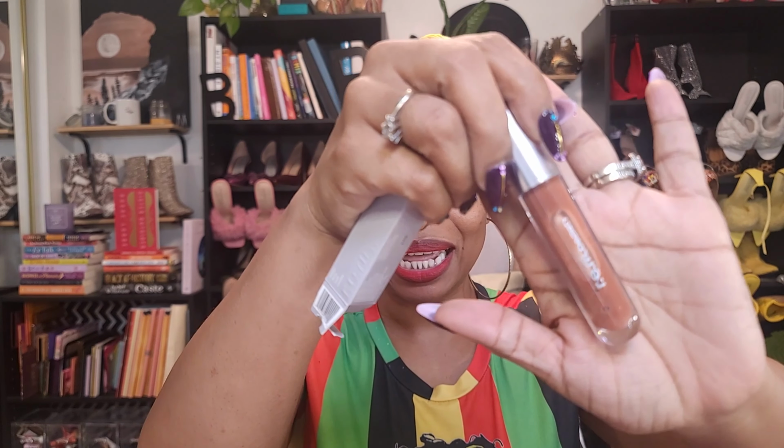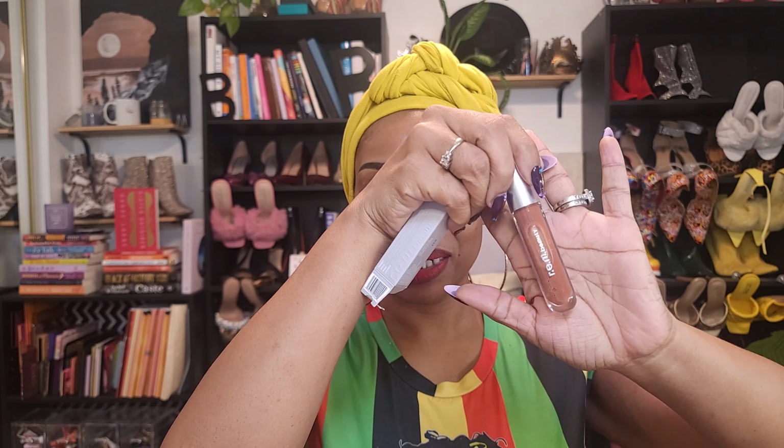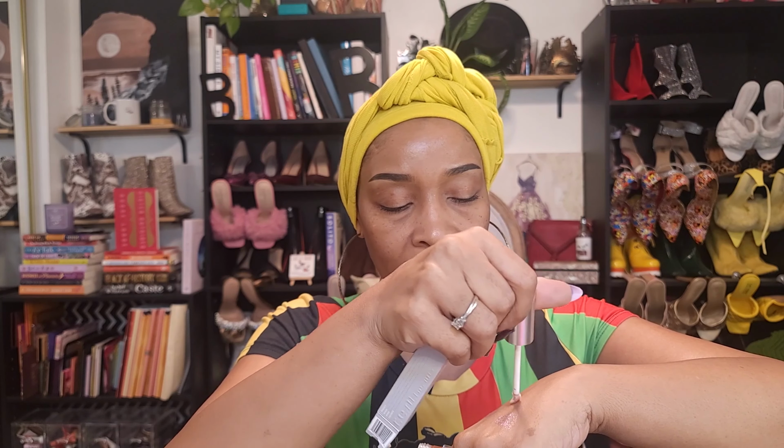R.E.M Beauty. And this is their lip oil, a tinted lip oil that I really just liked. And again, I think I'm just down with these fall colors because it's just the lightest tint.